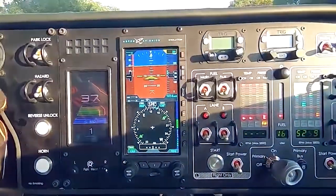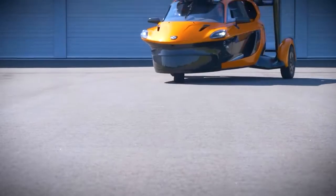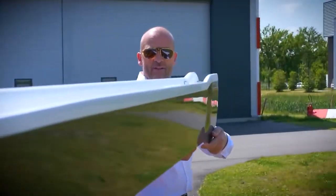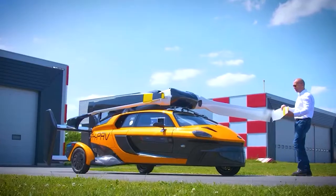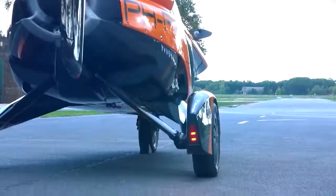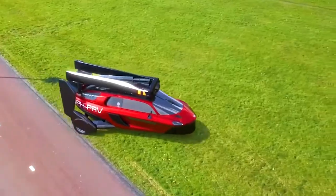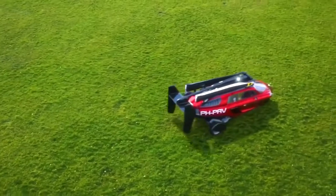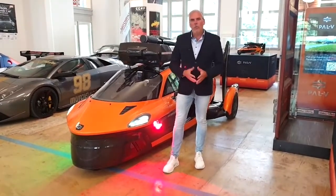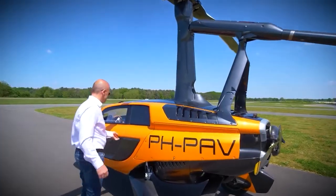The business is already authorized to operate the vehicle on public roads, but it needs authorization to use it in the air. In approximately 10 minutes, the automobile can be transformed into a light aircraft, and drivers will require a pilot's license to operate them. The Liberty's top speed in driving mode is 99 miles per hour, 159 kilometers per hour, while in gyrocopter mode, it is 112 miles per hour, 180 kilometers per hour.